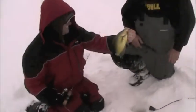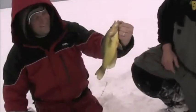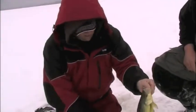Okay, Cory's got one there. All right. Let's see what he looks like, Cory. Oh man, that's it. Look at that. Beautiful. Good size. Look at that color on that fish. Really a solid guy. What's happening right now, Cory? Where were you finding him in the water column?